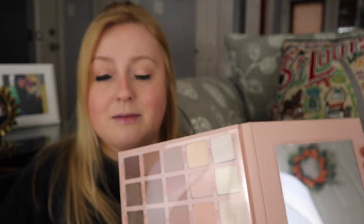I can't. I'm dead. Wow. So this is like a perfect all year round palette. Very cool. Very cool. Hey, and this, I'm not gonna show because I'm just gonna show my house and it's a mess, but this mirror is really, really heavy duty.